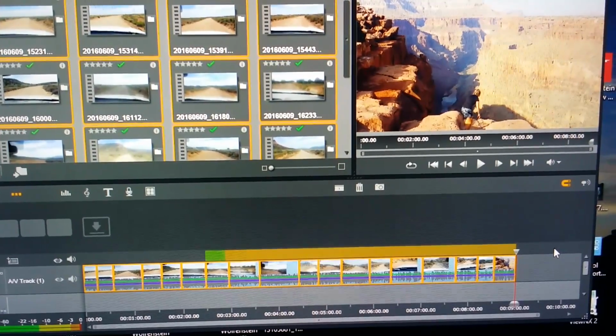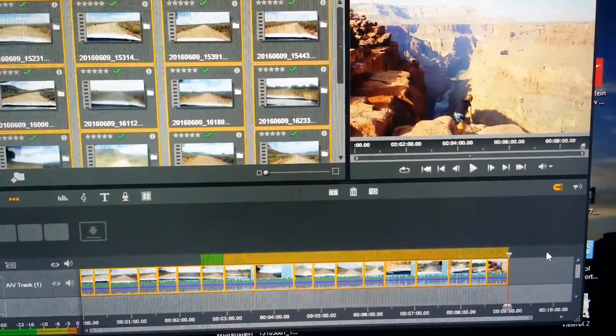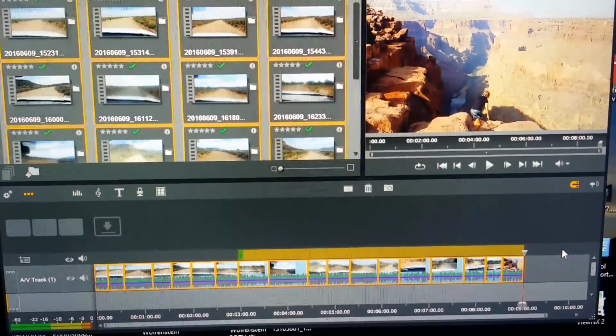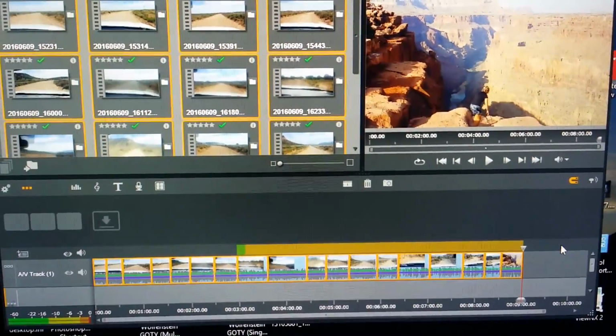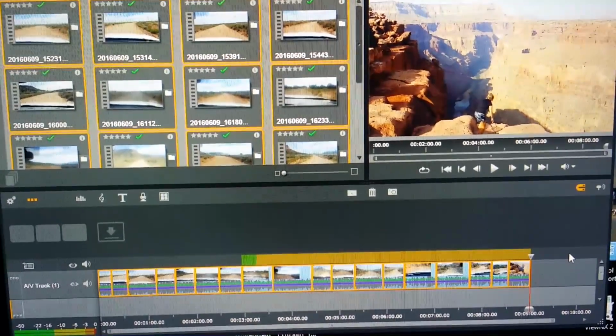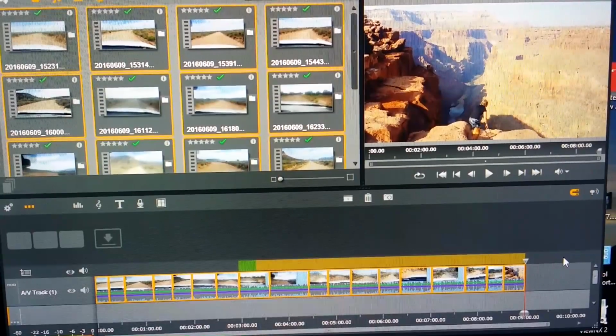We saw one other person, a professional time-lapse photographer, and that was it. We had the canyon basically all to ourselves all night long. It's worth the trip.